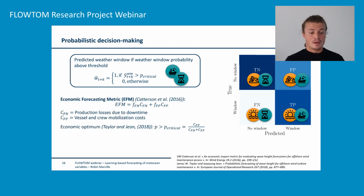Now, in Catterson et al. in 2016, an economic forecasting metric for operations was defined, where we measure the economic impact of making a decision given a certain forecast. They assume that the cost associated with this decision making depends only on the false negatives and the false positives. In this case, a false negative means missing an opportunity for an operation, and it implies production losses because of a failed maintenance and additional downtime. The cost of a false positive, on the other hand, is associated with vessel and crew mobilization costs.